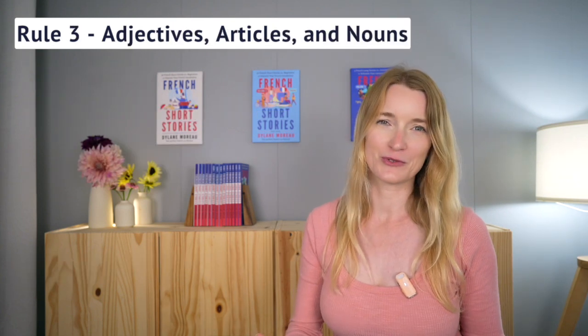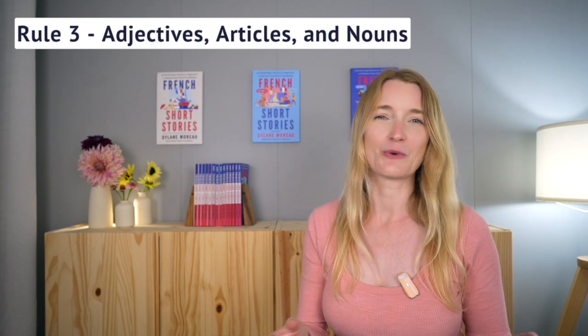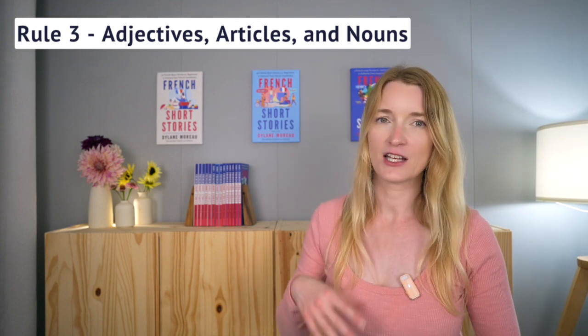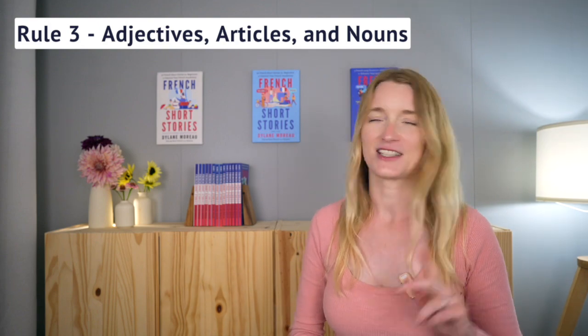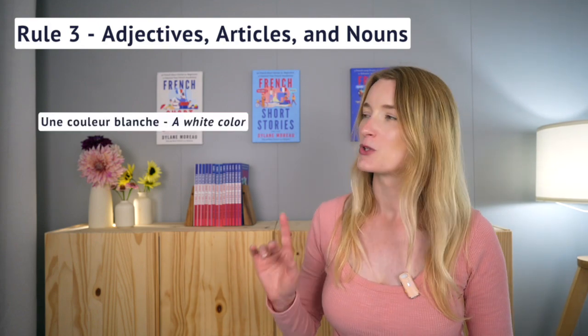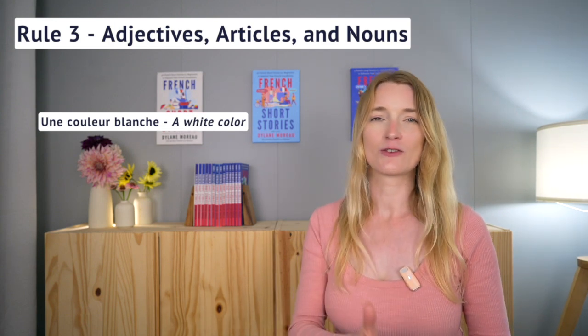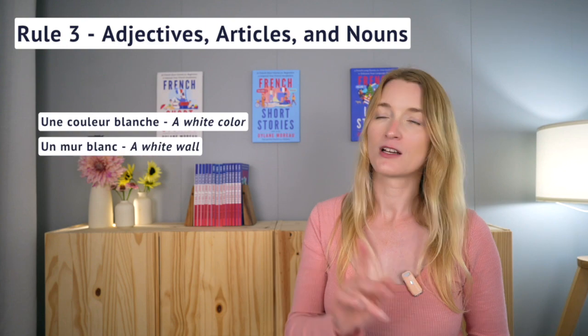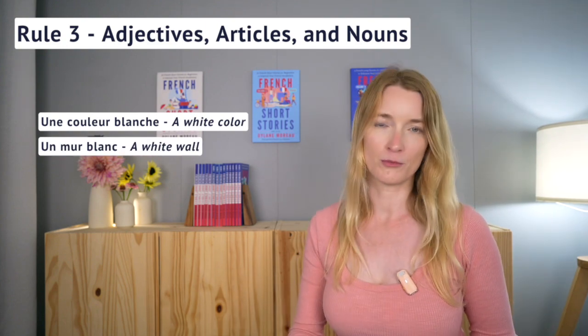For the third rule, we are adding adjectives into the mix. This rule is all about adjectives, articles, and nouns. Let's see an example before I explain it to you. Une couleur blanche. Un mur blanc.